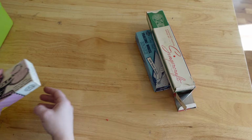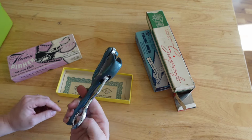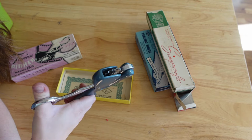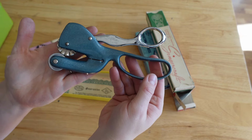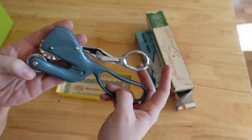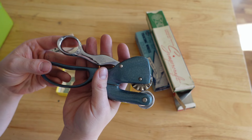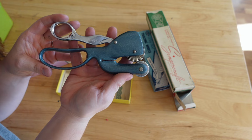Okay, and then the last thing I wanted to look at closer together was these pinking shears. How cool are these? So, let's see, it says the Florian Pinker, Plantsville, Connecticut. That's really cool.